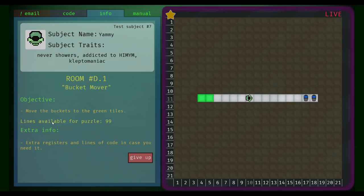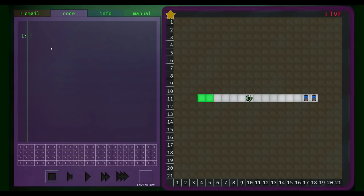Okay, we have 99 lines available though, so that should be fairly easy. Why do we have that many registers? Oh, great. Pick up. Walk left. From here, 1116 to 1114. So that's 11 steps. So we want there 11 steps, I think. Hopefully.